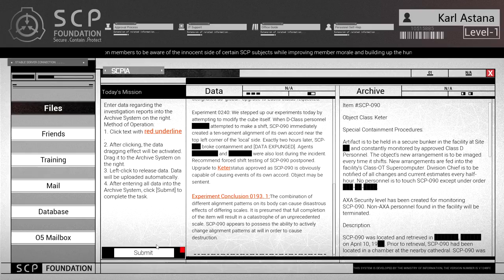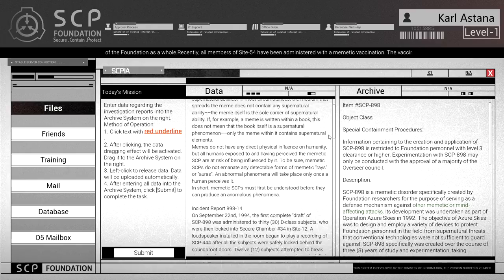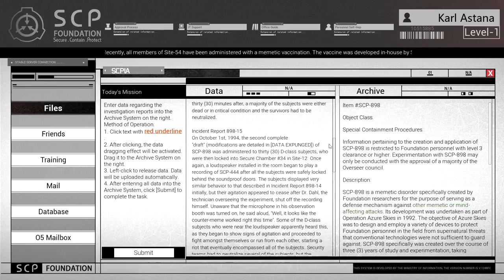Alright. Understanding memetics in relation to SCP-898. Let's put that in the archive as well. Again, as I said last time, I encourage you to look these up on the wiki. I know I will be. Let's see, what else have we got? This is quite a long one.